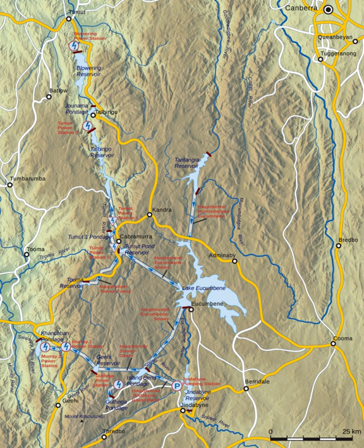The scheme interlocks 7 power stations and 16 major dams through 145 kilometers (90 miles) of trans-mountain tunnels and 80 kilometers (50 miles) of aqueducts. The history of the Snowy Scheme reveals its important role in building post-World War II Australia.